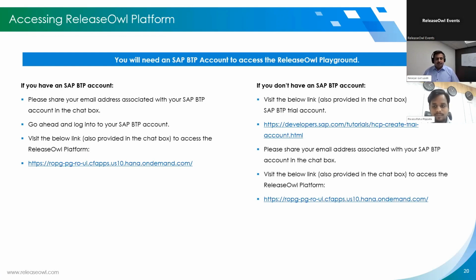Then once we activate you as users, you will get an email from us so that you can log in to the ReleaseOwl application. The URL is also mentioned in this deck to access the platform. If you don't have a BTP account, there is a link where you can get a trial account. It's at no cost from SAP.